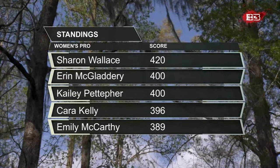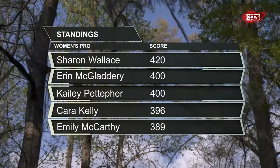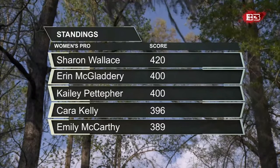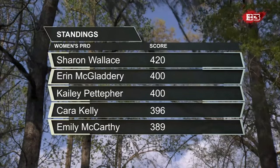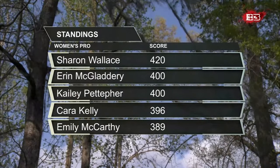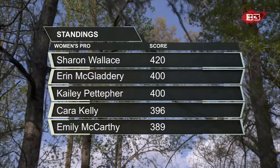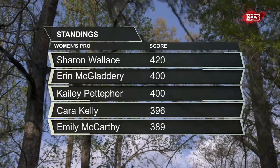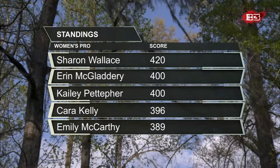I shot the same range Sharon shot today, and I heard she shot 18 up because I believe she was 2 up after yesterday's round. To shoot 18 up on the 20 targets we shot today, I don't think I could have done that with a rangefinder. She shot amazing. Erin McGlattery in second, 400. Kaylee Pettifer in third at 400, Cara at 396, Emily McCarthy at 389. This is going to be a race for second and third, a 20-point lead. Sharon should be able to coast to this win.